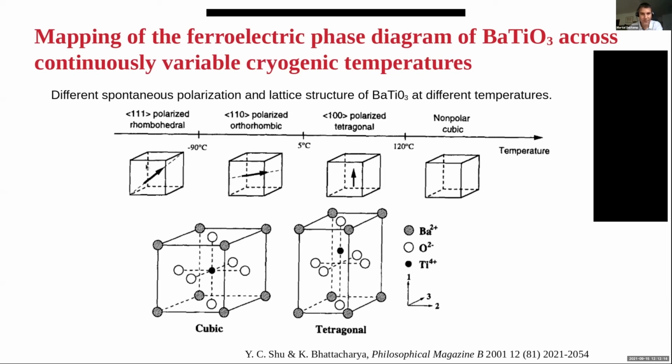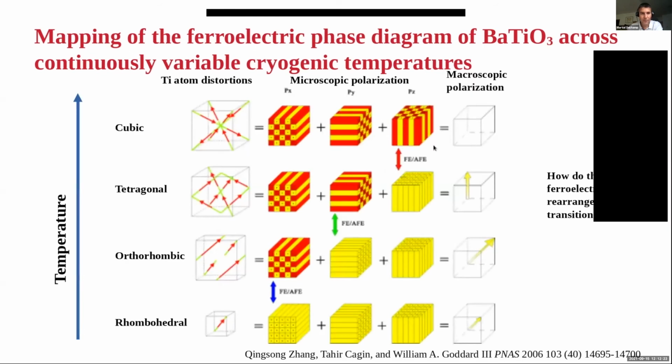Each of these phases has a different polarization direction. This is explained by the fact that when you are in the cubic phase, you have antiferroelectric polarization in all 3 different directions due to the symmetry of the cubic phase, so you have no net polarization. When you go to the tetragonal symmetry, you break the cubic symmetry. So in the C direction, you end up having a different symmetry from the other 2, and the symmetry in the C direction gives a ferroelectric phase. So you have a net polarization along the C axis.